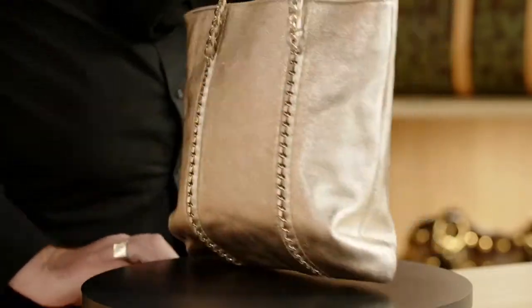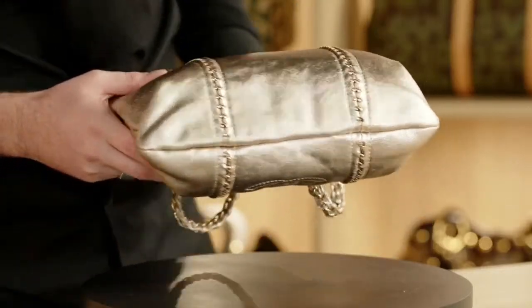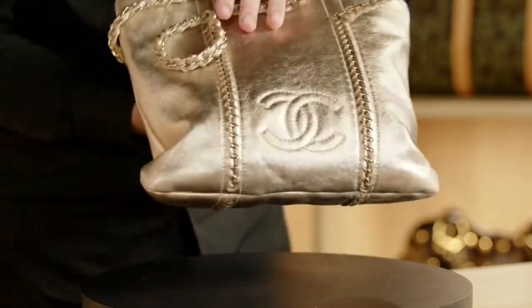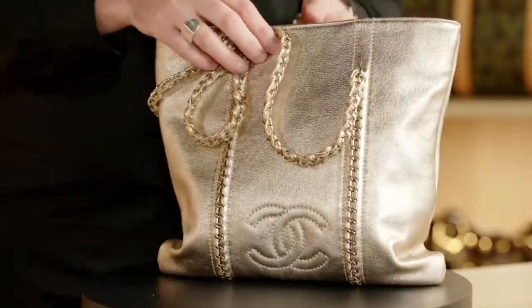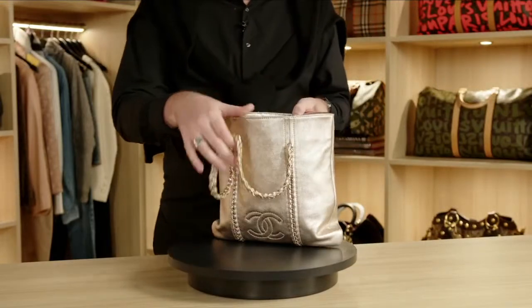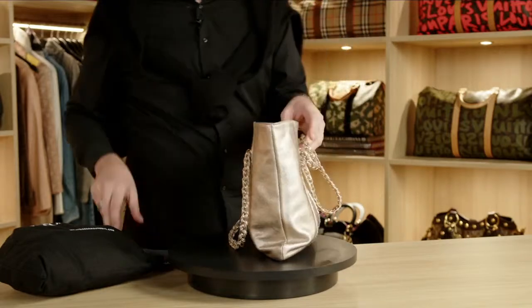So this collection is no longer in production. This is from 2005 to 2006. And look at that metallic. There's virtually no wear to it. Now, it's harder to dye leather with metallic paint and metallic dyes, but Chanel, Hermes, Louis Vuitton, they've done an extremely great job at it. As we can see here, this piece is $3,000. Absolutely stunning. I don't think you'll ever find it in this condition ever again. Well, I should come back to What Goes Around Comes Around for it, right?